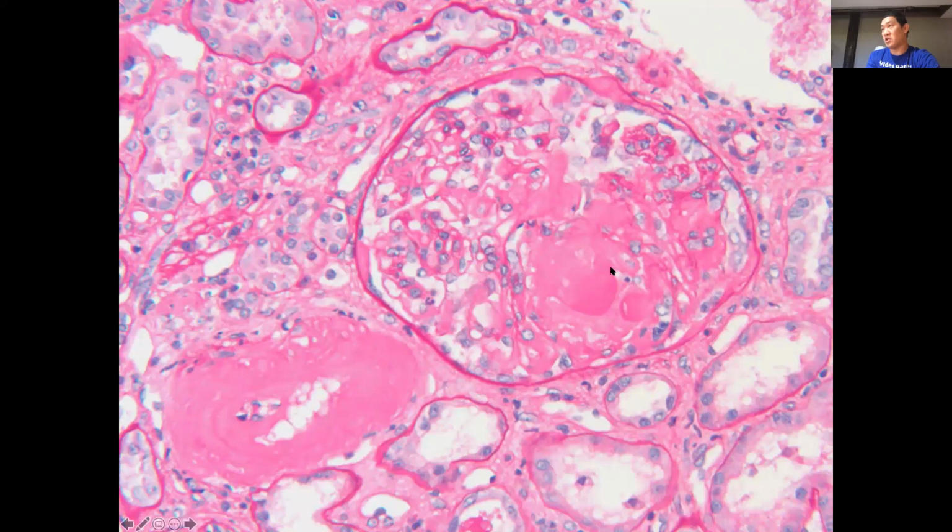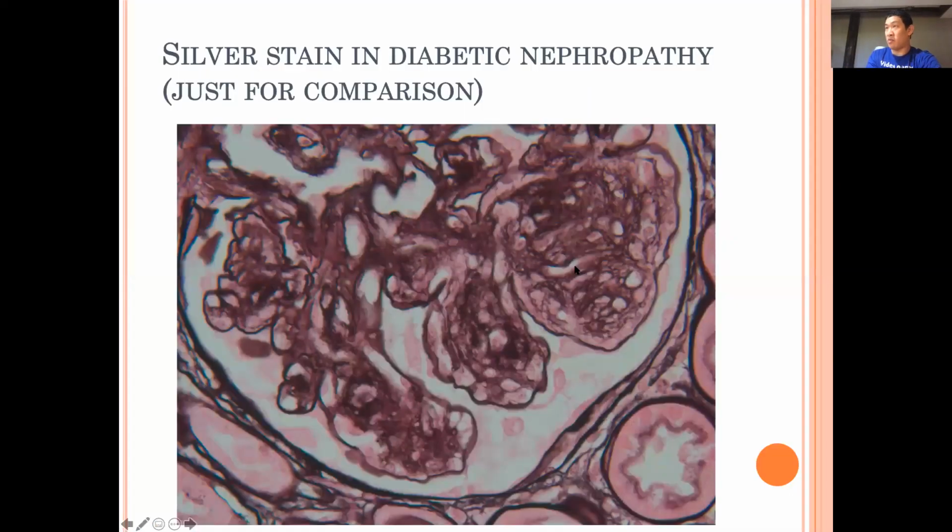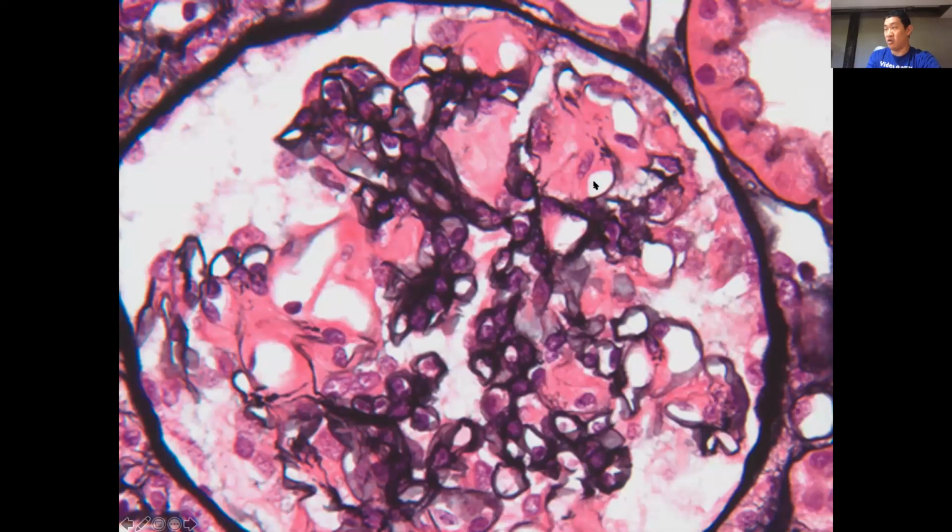So if this is collagen, remember it'll stain really positive, really black on silver. If this is some kind of deposition of something abnormal, then the silver will be negative. So here's your big nodule here. It's silver negative. And just for comparison, this is what diabetes would look like. This big black stain here. Okay, so this would be a KW nodule in diabetes. This would be either an amyloid or a light chain deposition disease nodule on silver.